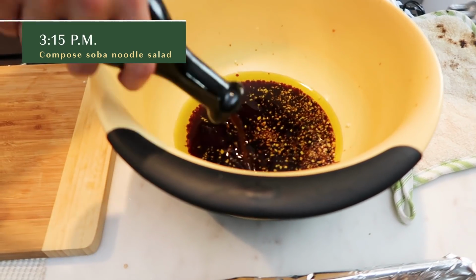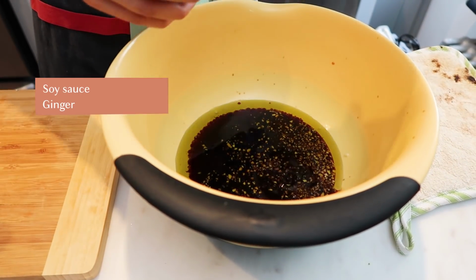So it's been about an hour and 15 minutes, I think. So I'm plating up the soba noodle salad and getting that out of the way.